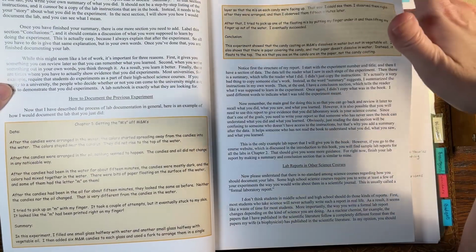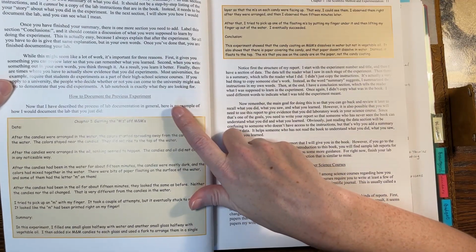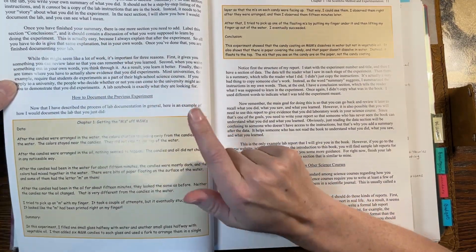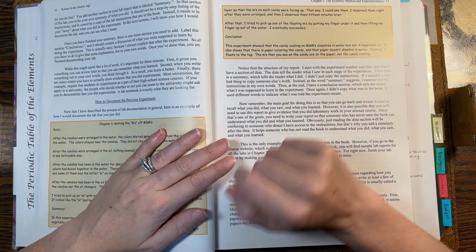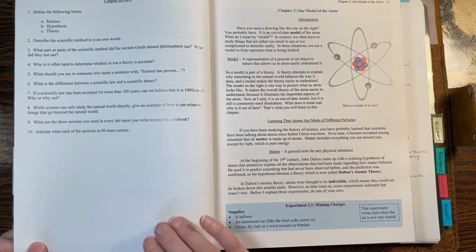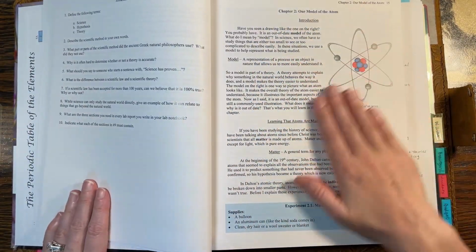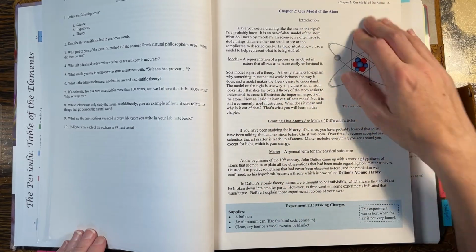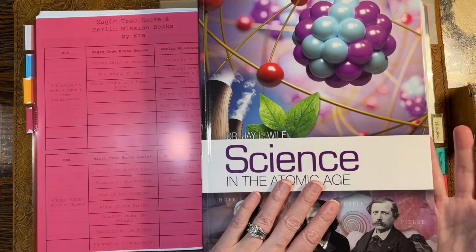Okay. I like it. I like how the book is talking to the reader. Like it says, once you have finished your summary, there's one more section you need to add. Label this section conclusions. I like when the books talk directly to the reader. So chapter 1's pretty short. They said because it's the introduction, but then it gets into the actual subject matter, and it's a little bit deeper. Cool. So yeah.